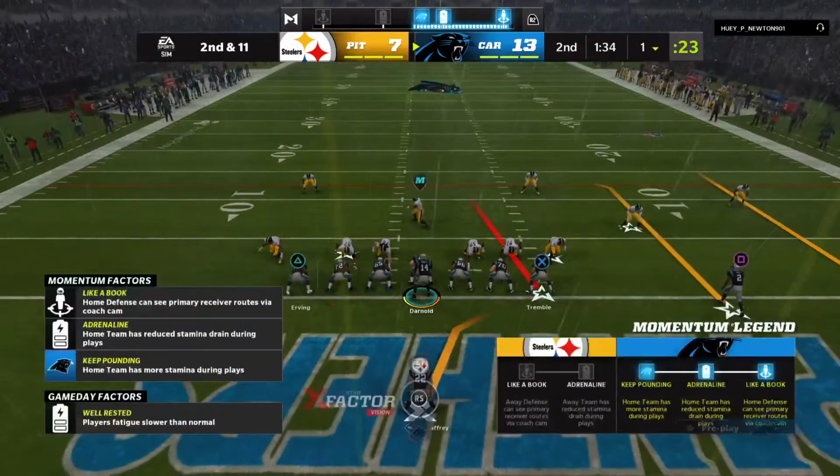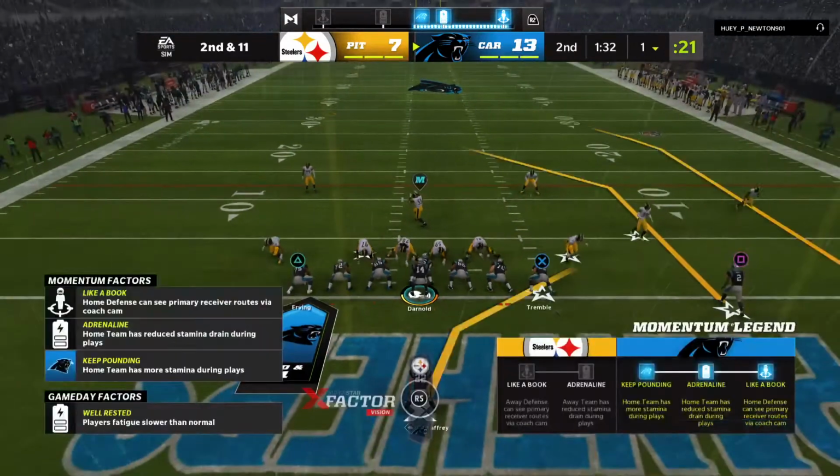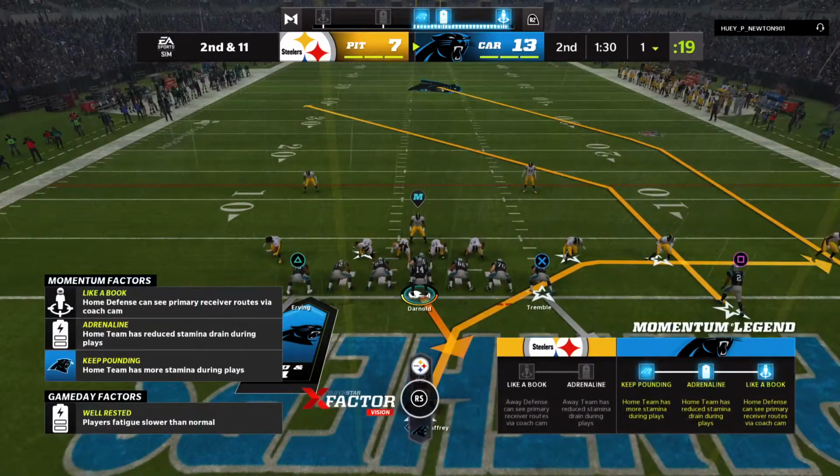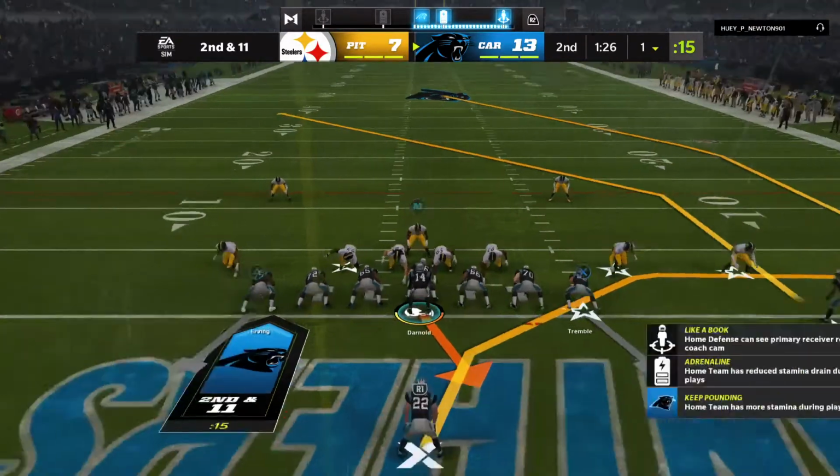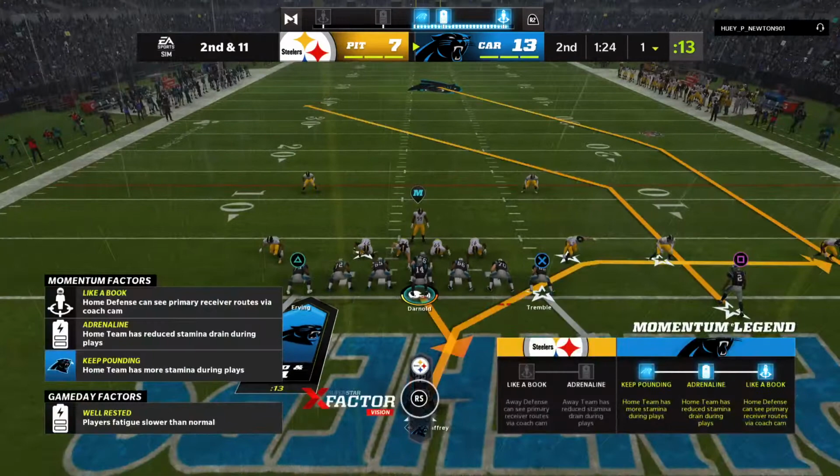After the loss to start out, here's 2nd and 11. Let's make these babies cry. Kill, kill, kill. Turn up. Kill, kill, kill. Turn up. Check 43.